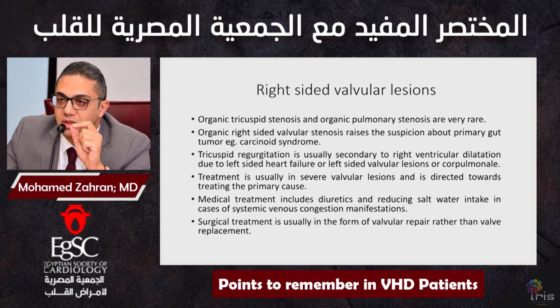Regarding right-sided valvular lesions, as we all know, organic tricuspid stenosis and organic pulmonary stenosis are very rare. Organic right-sided valvular stenosis raises the suspicion of a primary gut tumor like carcinoid syndrome. Tricuspid regurgitation is usually secondary to right ventricular dilatation, which happens in cases of left-sided heart failure, left-sided valvular lesions, or cor pulmonale. Treatment in severe valvular lesions is directed towards treating the primary cause.